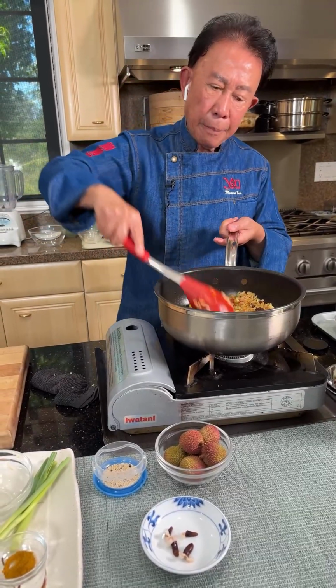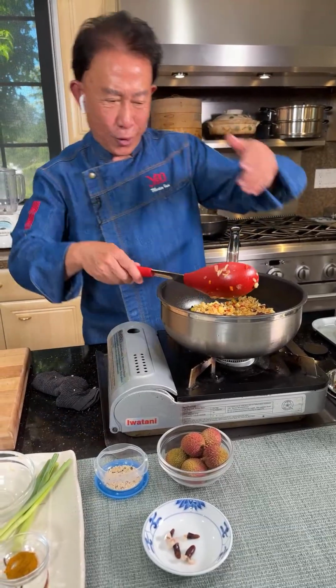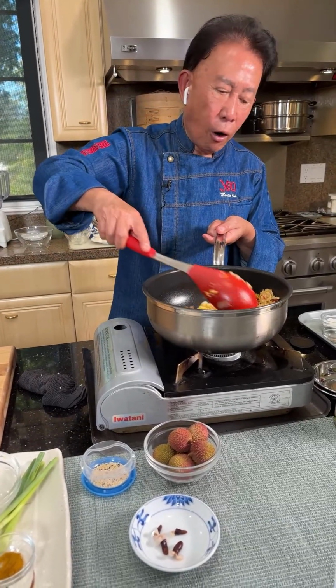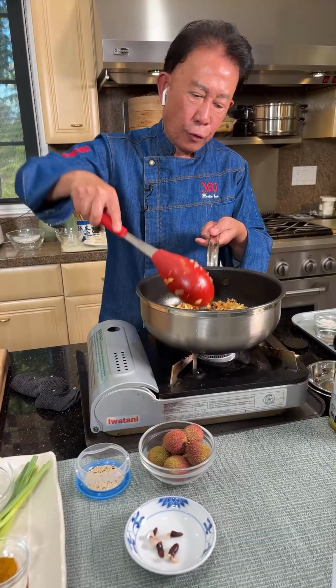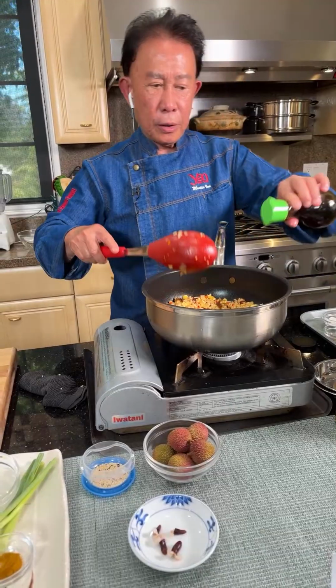You can find it in most supermarkets. In fact, sometimes Costco also has the option. But you can find it in all Asian stores, any Asian store, Vietnamese store, any Asian store. So if you want, put a tiny bit of sesame seed oil, just for the flavor.